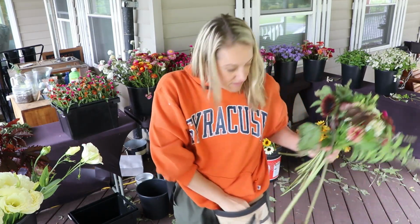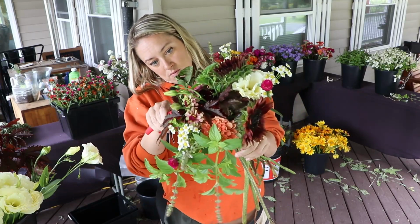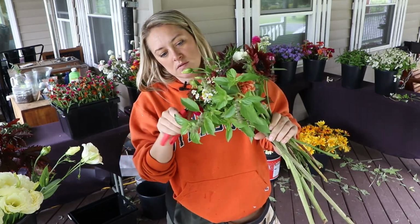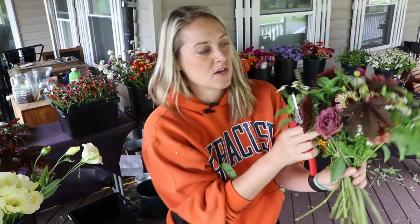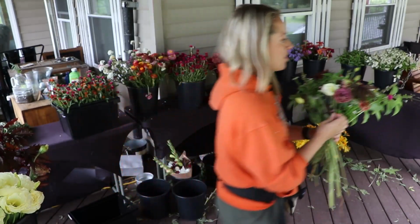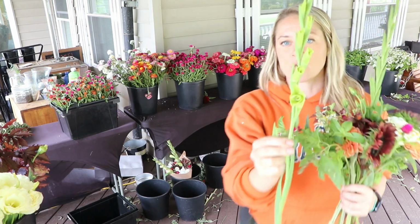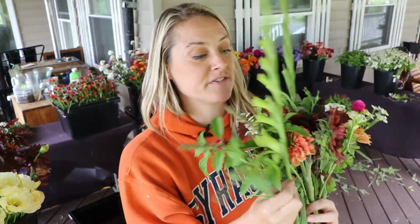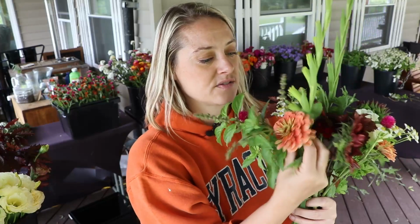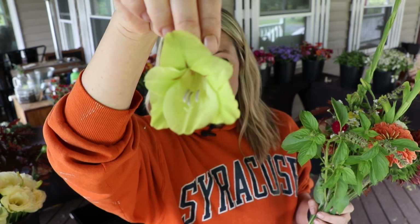I need to take some of these leaves off. Let's try not to decapitate it today, Nicole. We're gonna be okay. Okay, yes. So we've got all of that goodness. Now I'm gonna do one more ABC yellow. And who do we want for glads? We're going with a chartreuse glad for this one. Oh, that's special. This glad is the one with the beautiful throat inside. It fell off. Oops.